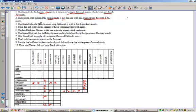The friend who ate the French onion soup followed it with a few lip liquor mints. So here's French onion, and they're going to have lip liquors. So I can put X's here and here. And then I also know if they had lip liquors, right, they don't have TKO, so that means they also don't have wintergreen, right? Lip liquors can't be wintergreen because wintergreen is TKO.